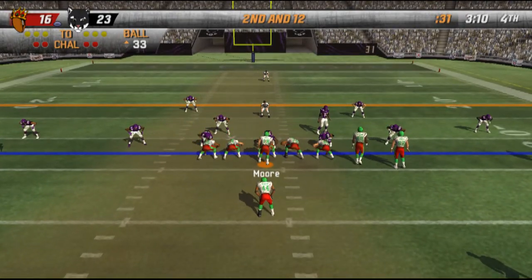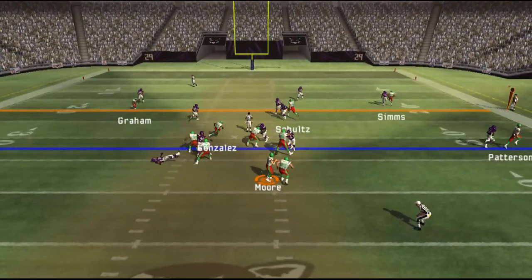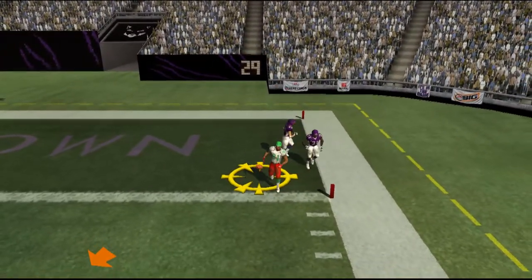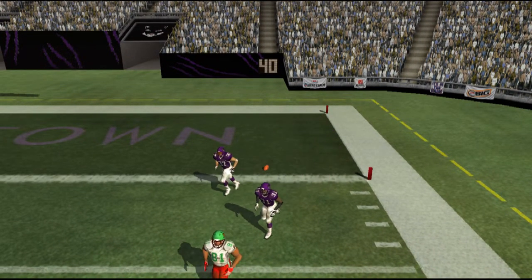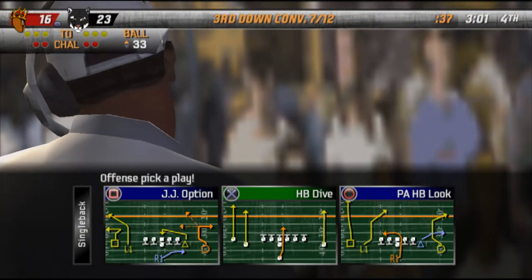Drops back. Going long. This one falls incomplete. Number 31 with the coverage, and he's the intended receiver on the play.